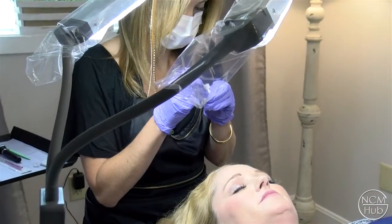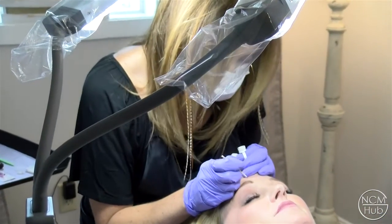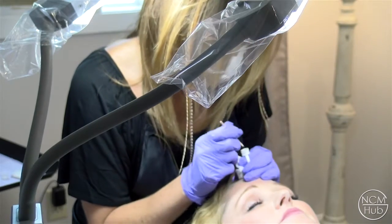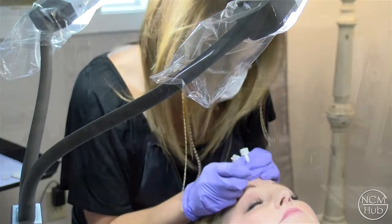An additional service is called microblade. And microblade is an advanced form of cosmetic tattooing. This is not your traditional cosmetic tattoo where you just draw the shape of a brow and color it all in solid. This is done individually, hair by hair, to be as precise and natural as possible.